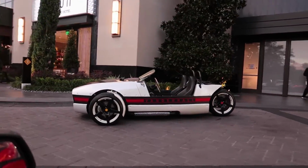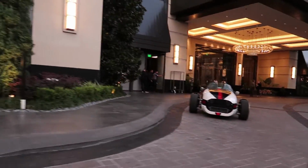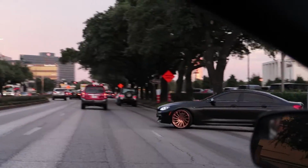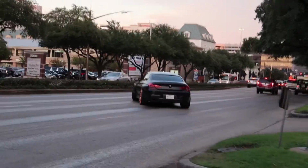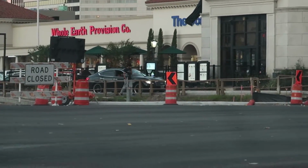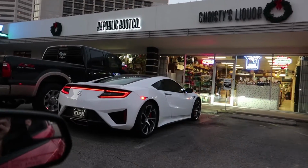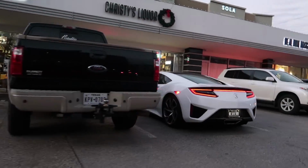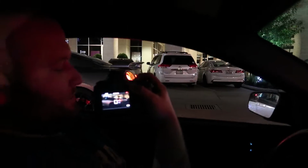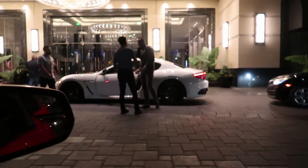Oh, Vanderhall. Rare. That's clean. Oh, I didn't even see that. I thought you were joking. Random GTR parked there. Maserati Gran Turismo in C Stradale. That's very pretty.